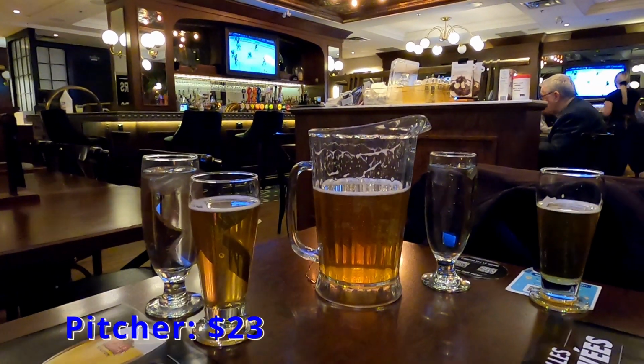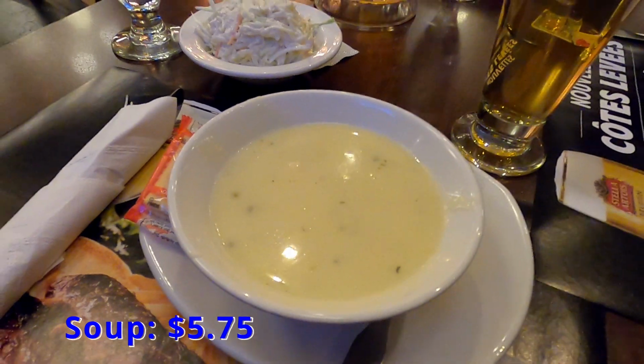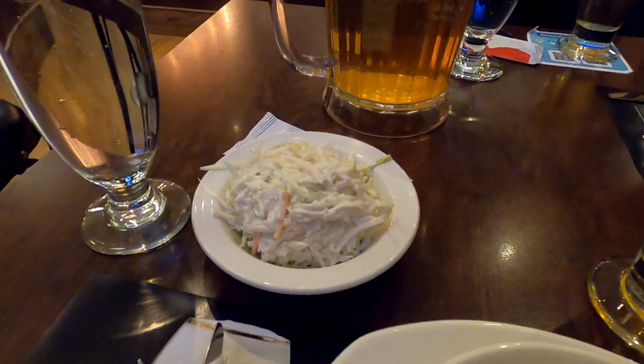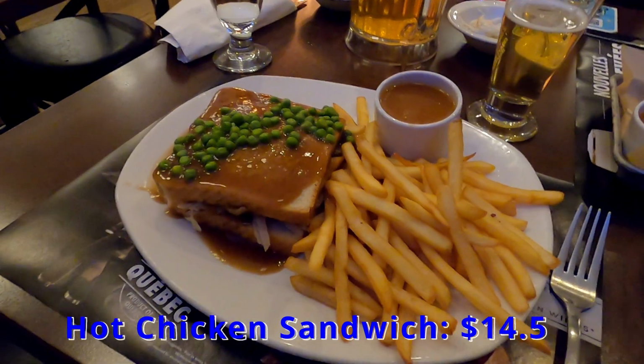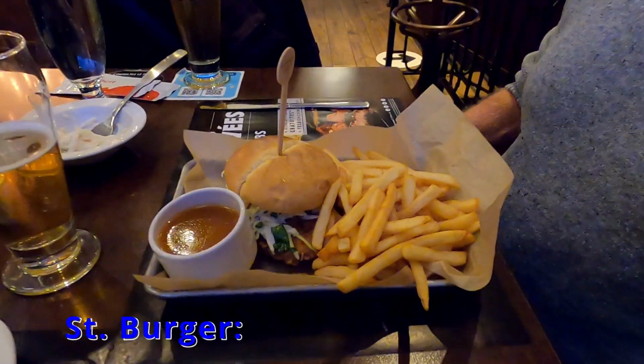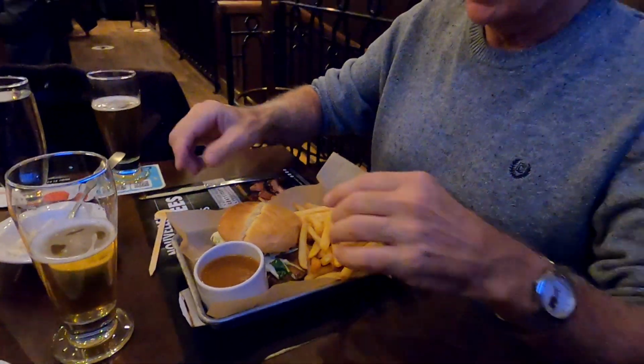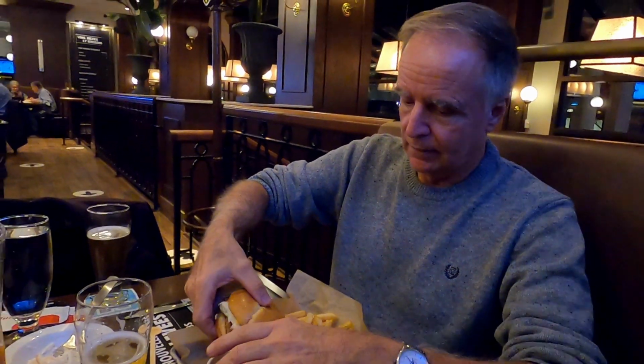We started our last meal in Montreal with a pitcher of beer, which was nice and cold and hit the spot. I decided to start with the cream of chicken soup, and our meals came with unlimited creamy coleslaw. For the main course, I got the hot chicken on a bun with dark meat and a side of fries. And Tom had the original Saint chicken burger topped with creamy coleslaw, and he also had a side of fries. Both of our sandwiches were very tasty. And we're glad we got to try Saint-Hubert before we left Montreal.